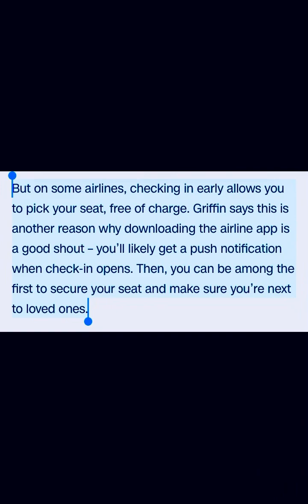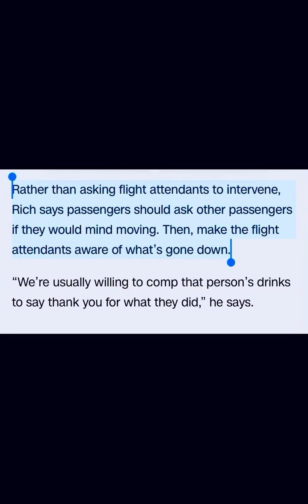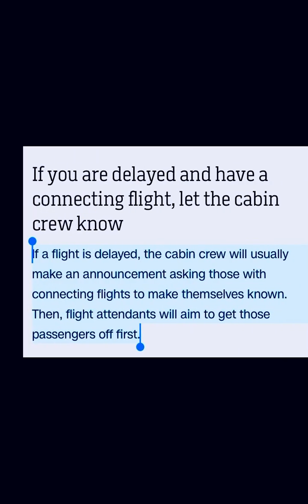for that up front. But sometimes it states here that checking in early will allow you to pick your seat free of charge. So you want to arrive early just in case you want to sit next to a specific individual. They also suggest that if you have seating issues, it is advisable that you try to speak with the person you would like to switch seats with beforehand, and then afterwards let the flight attendant know that you are changing seats with that individual.